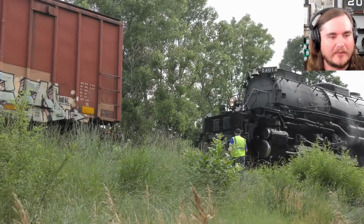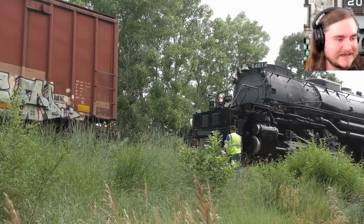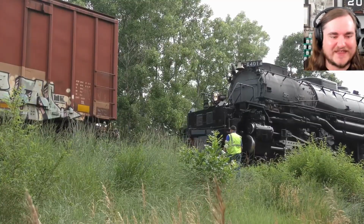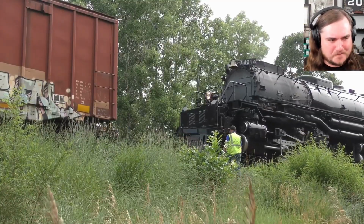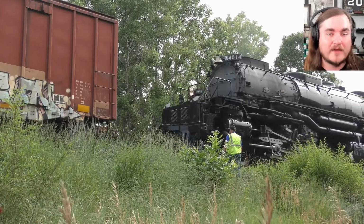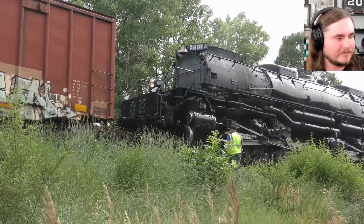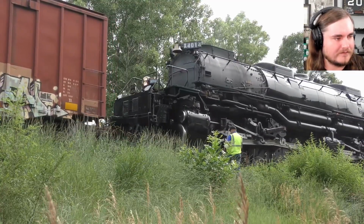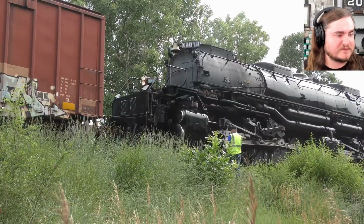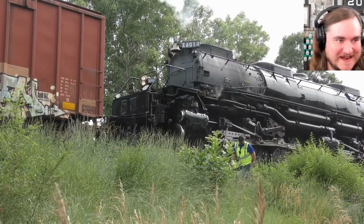Front end throttle probably helps a little bit compared to a steam dome throttle like I'm used to, but that's still a lot of things to control and a lot of stuff to be aware of while you're trying to make this hook, because he's still got a whole train behind him, passenger cars that he doesn't want to be rough with either. Nice and gentle hook. Draft gear is set up for it. Okay, it's time for showtime.